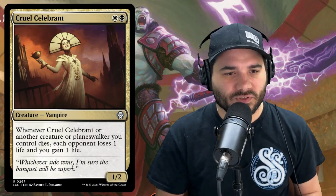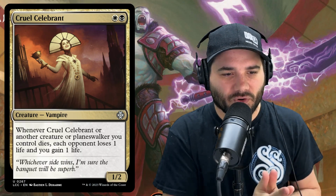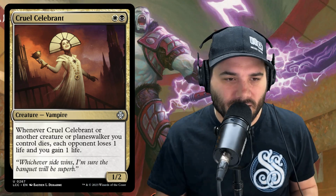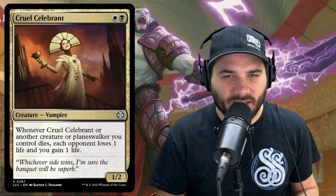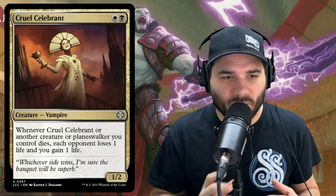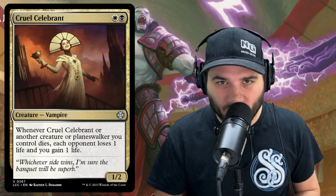Next, we also have Cruel Celebrant, also white-black for a vampire. When Cruel Celebrant or another creature or planeswalker you control dies, each opponent loses 1 life, and you gain a life. There are several other effects that say target player loses 1 life, like Blood Artist, but we decided to try to go with the ones that ping each of our opponents. That way we're getting a little bit better of a payoff.